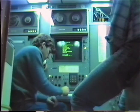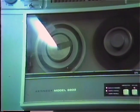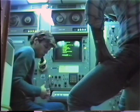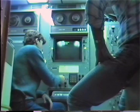So here we are probably loading an operating system. We were at that time testing different operating systems. Boy, that brings back a lot of memories. Can you imagine doing tape operations now? We're operating off of a teletype machine there. It had an RS-232 interface.